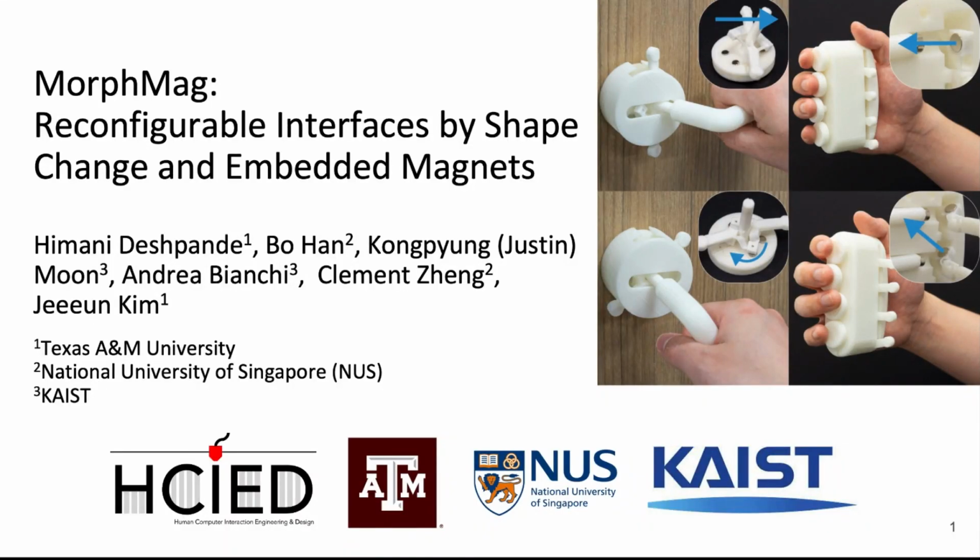Hello all, my name is Himani and today I'll be sharing our work on MorphMag, reconfigurable interfaces by shape change and embedded magnets. This work was undertaken by a dedicated team from Texas A&M University, KAIST, and National University of Singapore.